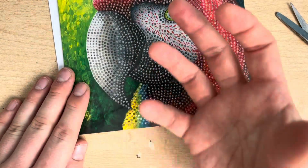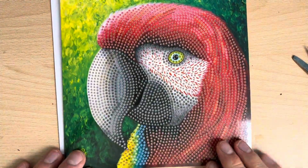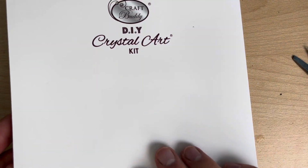Again, it's a partial, very similar design as Jasper. Sorry, you can't see that. Very similar design as Jasper. We had the same sort of contour there, but it's a totally different one. And as you can see from Craft Buddy, they must have an affiliation with the Works.